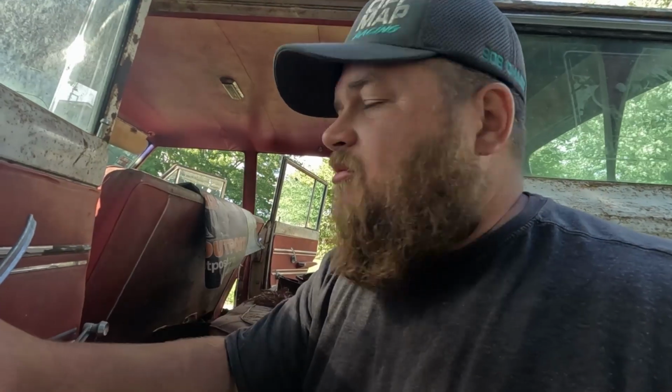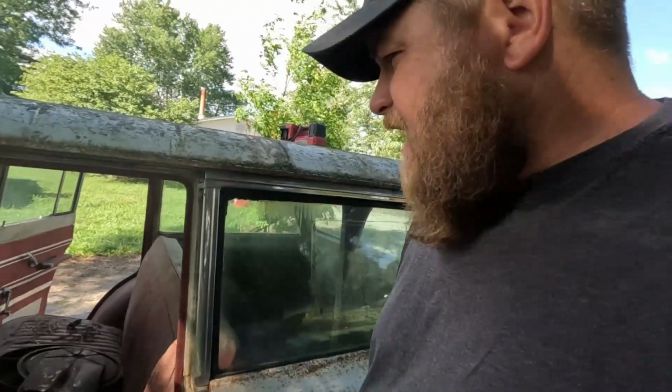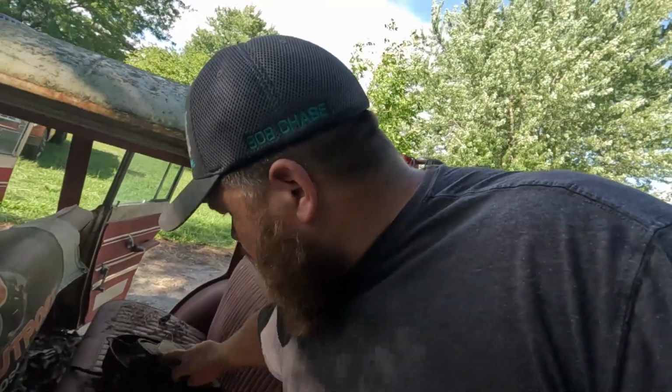The only thing I've seen so far that I know is original to this that would not ever be of mine is that distributor, that HEI, that looks like it's for a Buick because it's shorter than a small block Chevy. So that is my first inclination that this thing could have had that as an issue going on.